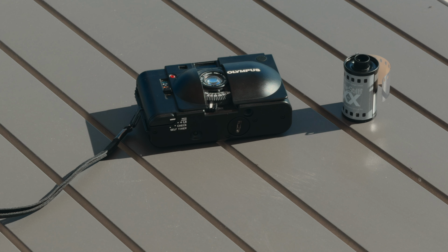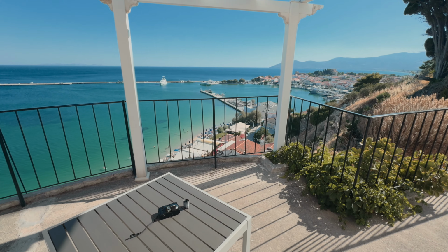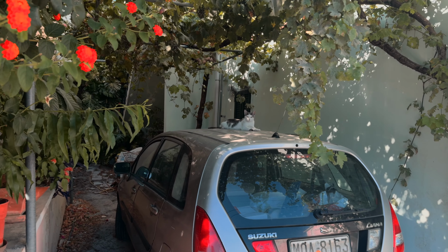Later that evening, as the sun started to set, or should I say, as the light softened and shadows started to stretch, I loaded a roll of CineStill Double-X into my Olympus XA and we headed back down to the town center.